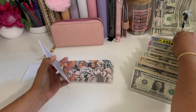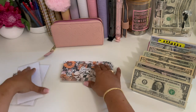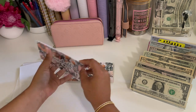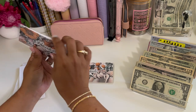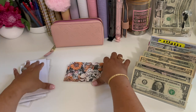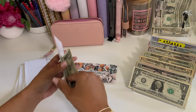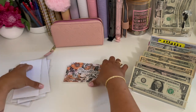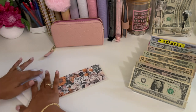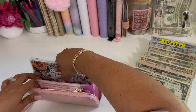Okay, so groceries today is going to be receiving $150. Gas is going to be receiving $50. Household is going to be receiving $20. Takeout is getting $50. Give is getting its usual $5, 1, 2, 3, 4, and 5. Okay, and miscellaneous is getting $20. So that is it for my cash envelopes today.